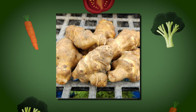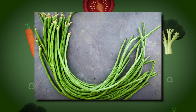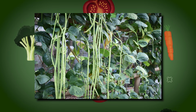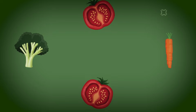Chinese long bean. Standard American green beans grow to maybe 6 or 8 inches long. Chinese long beans laughed at such restraint, producing pods that could reach 3 feet or more, dangling from vines like green snakes. These extremely long legumes looked improbable, as if someone had decided beans needed to be dramatically elongated for no good reason.